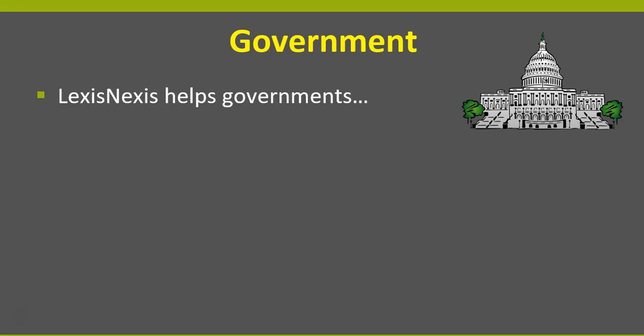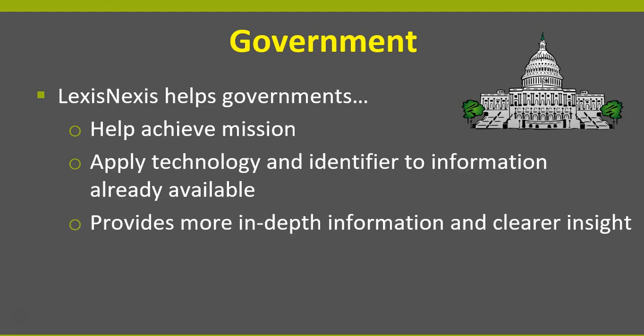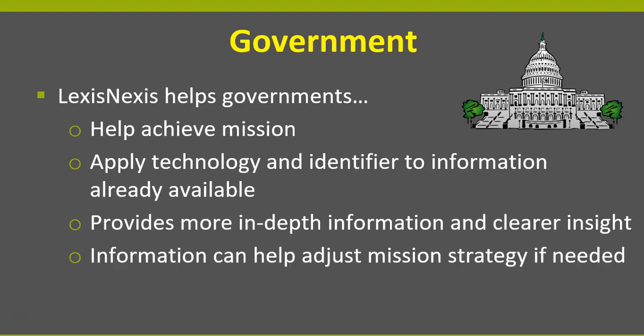Another industry they help is the government. LexisNexis helps governments achieve their mission. Apply technology and identifier to information already available, providing more in-depth information and clearer insight, with information that can help adjust mission strategy if needed.